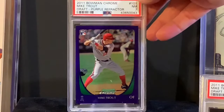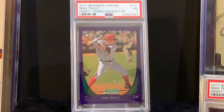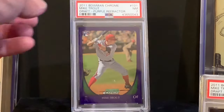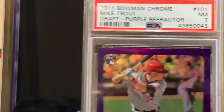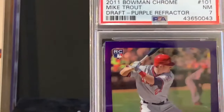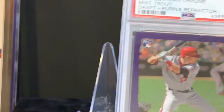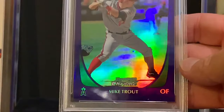And this is not a good grade for this. I think this was bought raw as well. 2011 Bowman Chrome purple refractor that they gave a 7 to. So 7's not a good grade for a new card. So I've got some other shiny stuff. I guess I'll look this over, but I'll probably resubmit that, I would guess.